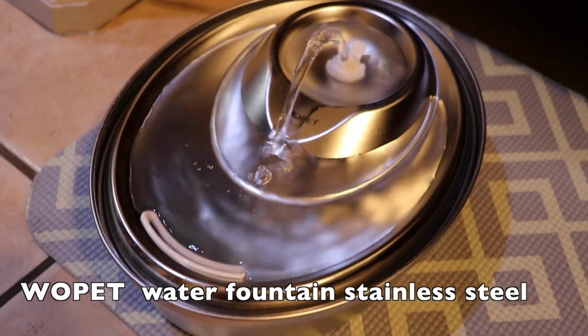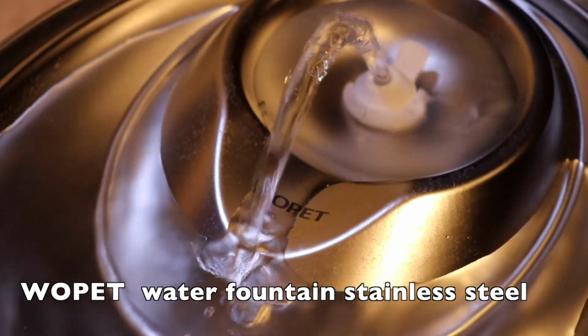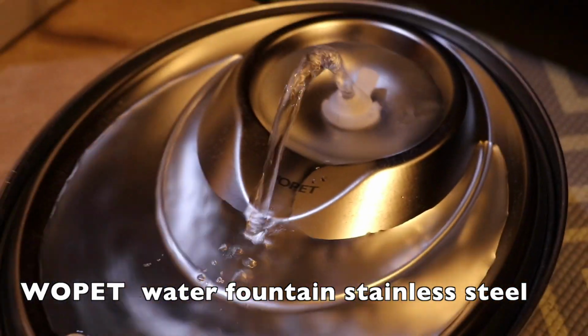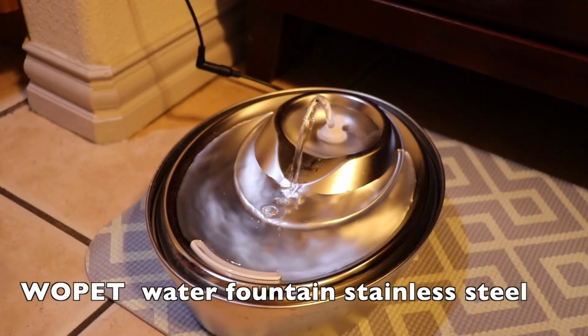And Ollie loves it too. He sticks his foot in it, and there are two different spouts. There's a shooting one, and then there's one that kind of bubbles at the top. I'll insert pictures of the fountain, and you can get it on Amazon, and I'll put the link down below. And it is made of stainless steel.